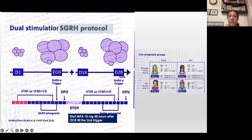When they say increase the dose, the maximum dose is 300. So if you are starting with 225, increase it to 300. Nobody in the world suggests a dose greater than 300. Maybe whenever you suspect polymorphism, you can increase by 37.5 or 75. But if you give her 600 international units, where do you think follicles will respond to? So there is no use in increasing the dose to such levels. All you can do is increase the dose by 75 units only.